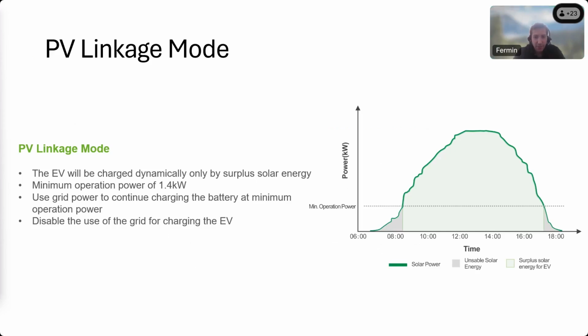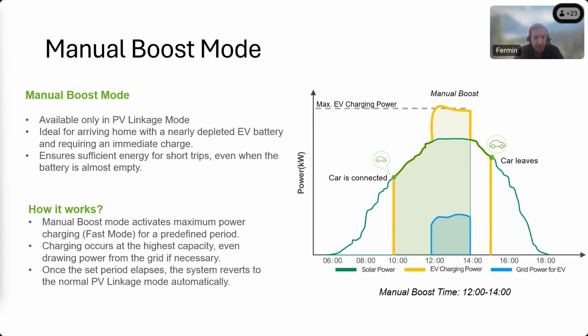Next slide. So I'll go over a few of the operating modes that we have in our EV chargers. This first mode is the PV linkage mode, which allows you to use the surplus PV power to charge your car. Basically, you have to install a power meter in order to use this mode, and it allows you to use the surplus power to charge your car from any surplus PV power. Next slide, please.